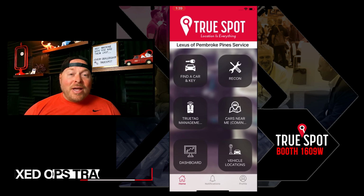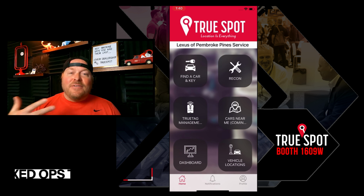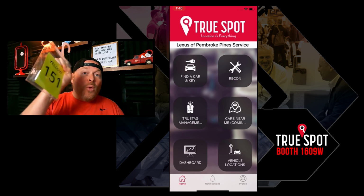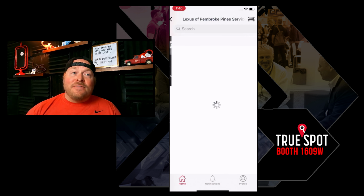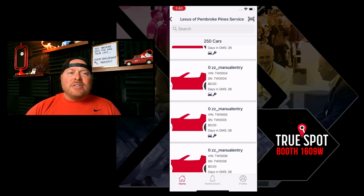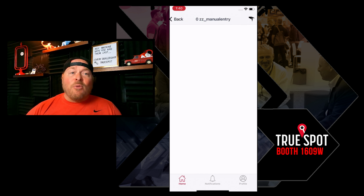So let's hop into the phone app. I'll show you what it looks like to run a search if you're tracking your keys and cars in service. All right, guys, so you want to see what a quick search looks like when I'm using the service tool, our fixed ops tracking, to find that specific ticketing number that we talked about earlier. If I'm looking for 151, well, let me show you. I go to find a key and find a car. From here, I would just simply type in that number that I want to search. For the sake of this, I'm going to jump down here to maybe this last one, 00007, and I'm going to select that one. From there, it's going to pull it up.